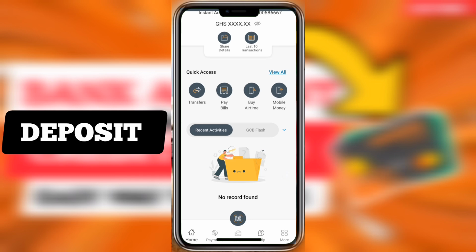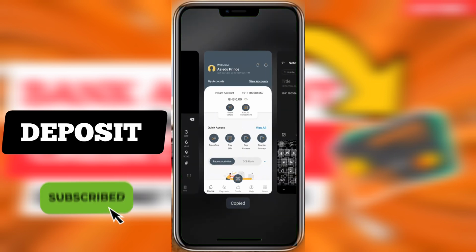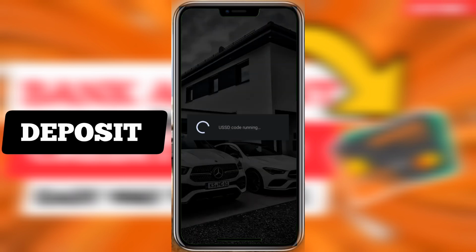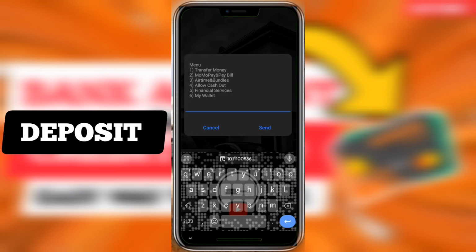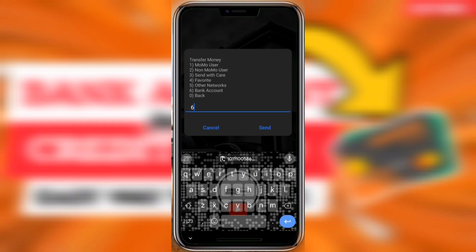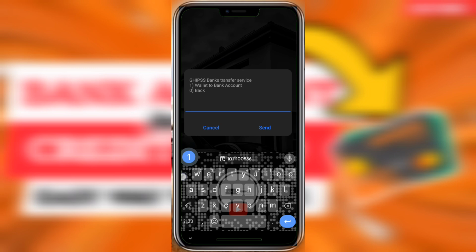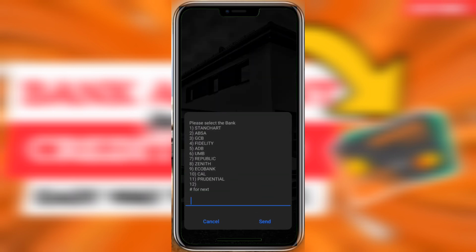Now let's send money from our mobile money account to the GCB instant account. So go to your phone dialer. If you are using MTN, dial *170#. Then you go to transfer money. Choose option 6, that's bank account. Then we choose option 1, that's wallet to bank account. Choose GCB Bank, that's option 3.